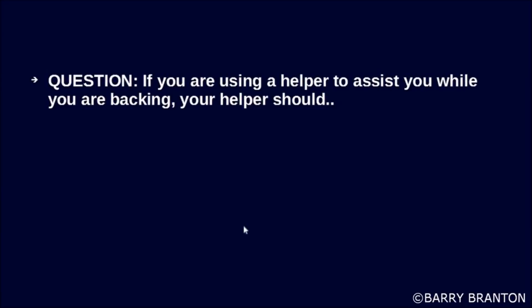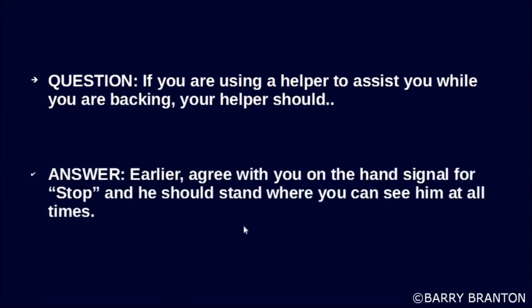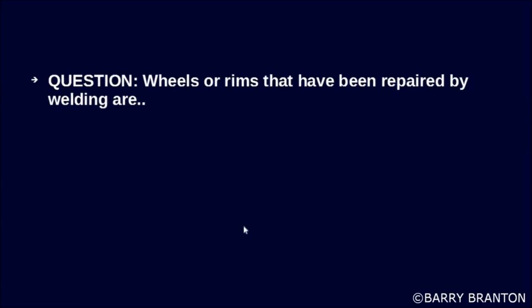If you are using a helper to assist you while you are backing, your helper should agree with you on the hand signal for stop, and he should stand where you can see him at all times. Wheels or rims that have been repaired by welding are unsafe.